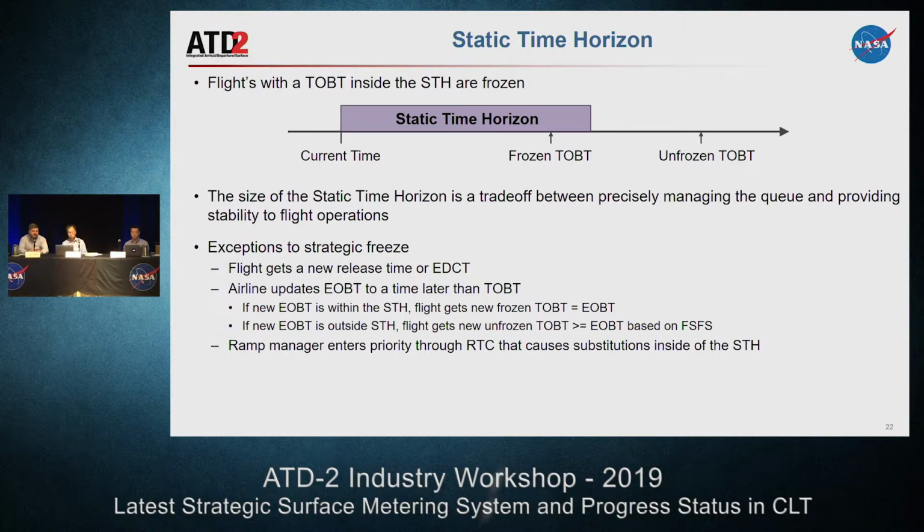This is equivalent in TFDM to the reclamation window and protection period for those that are familiar with TFDM and surface CDM concepts. Those two parameters determine how quickly we give out a new TUBT to match that EUBT.